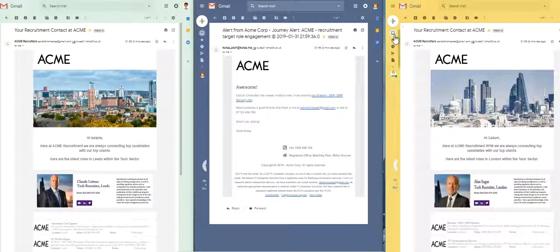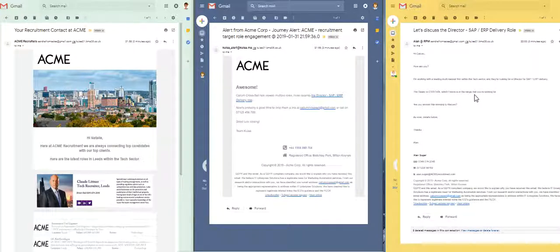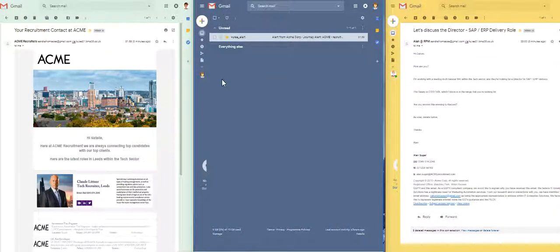In return to that, Callum is going to receive an automated message as well from his recruitment consultant, Alan, reaching out to him about roles that may be of interest, either similar to or the one that he's looked at. The call to action here is going to be to set up a call and have that conversation around potential placement, as we see here. Now let's jump over to Natalie on the left-hand side.